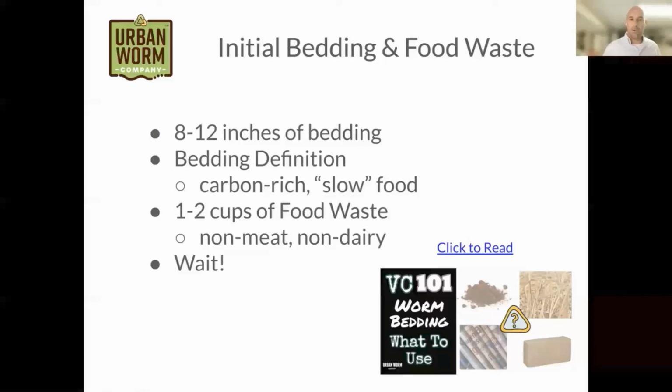So with that first 8 to 12 inches of bedding, we want to add just 1 to 2 cups of food waste. And again, non-meat, non-dairy food waste. And then we're just going to wait. And by wait, I like to tell people, just wait 1 to 2 weeks before you even get worms, because we're trying to culture those microbes.